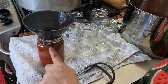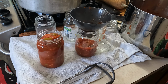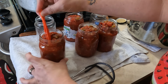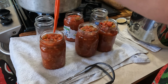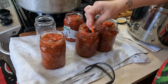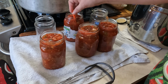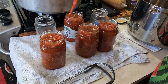Up to the rim right here. All right, now we're going to debubble, which means we're going to take something, preferably plastic, and move everything around in here. This makes sure it gets all of the air escaped out of there. You don't want any air bubbles or anything in there. Now this is a little higher than the 1-inch mark, which I think that'll be okay. I didn't have enough for anything past these 4 pints, which is good. I mean, that just puts into perspective how much you can save stuff, like 8 cups of tomatoes, 2 peppers, an onion, and some jalapenos, and I got 4 pints of homemade salsa here to put on my shelf.